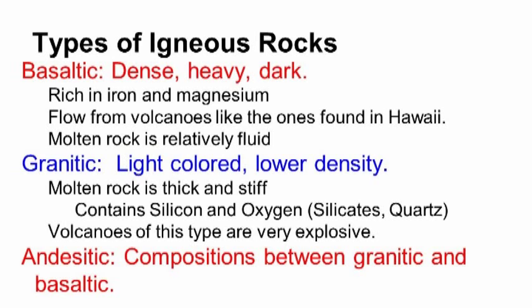The other type is granitic rock, which is going to be light colored and lower density. That's what allowed it to rise through the crust. The molten rock is kind of thick and a little bit stiff, and that's why it gets stuck, so to speak, inside. It's not so liquidy, so it has a more difficult time rising to the surface. It's going to contain a lot of silicon and oxygen. Remember silicon and oxygen from the word silicates, a mineral group that we talked about. Quartz is made out of silicon and oxygen, came from your last test, so expect that again on this one.